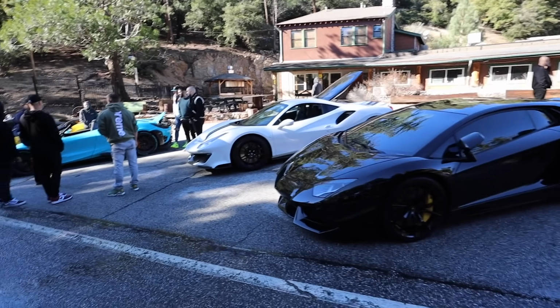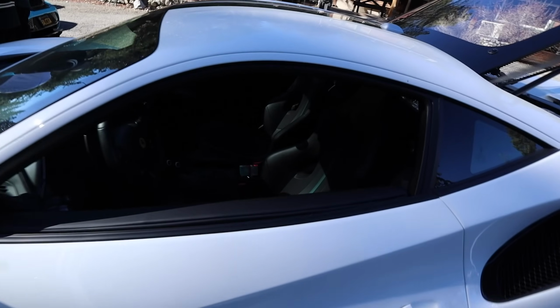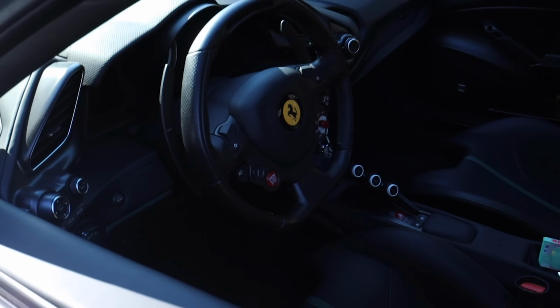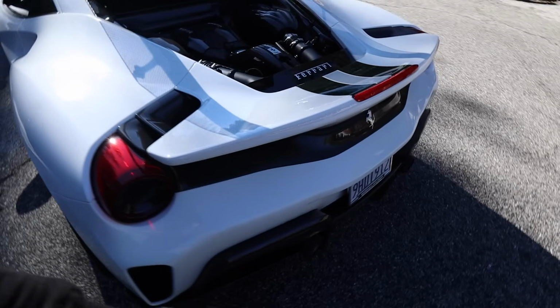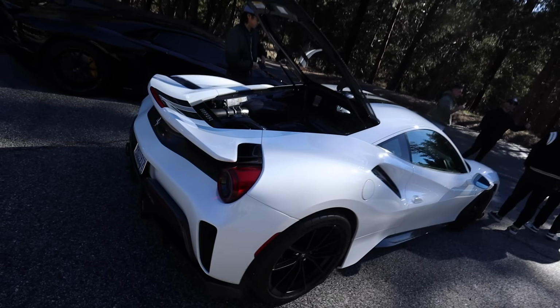Black Aventador. There goes that white Pista again. Didn't get a chance to see the interior. Dark green accents on the interior. You don't often see that. It's even got green stitching on the steering wheel. That is a beautiful spec with the white and black exterior. Oh, actually the stripes I think are green as well. It's hard to tell. Beautiful spec on this car.